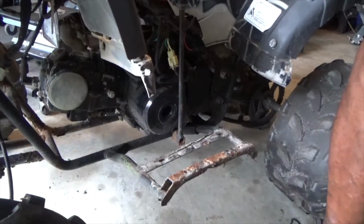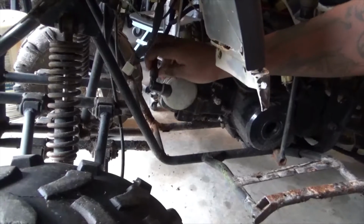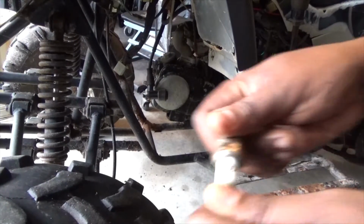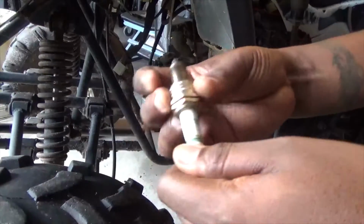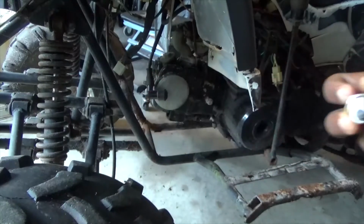And what I'm about to do now, I'm just testing for spark. Got the little spark plug undone. I'm about to go get my little testy spark plug right here. It works, I've tested it before. But I got to take that little front piece off.